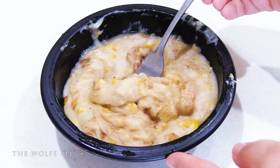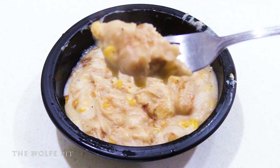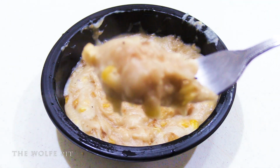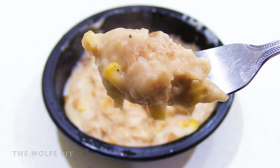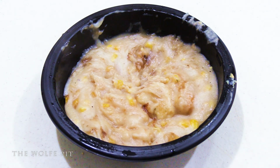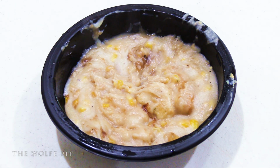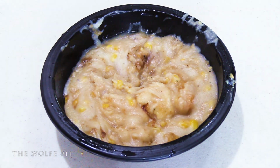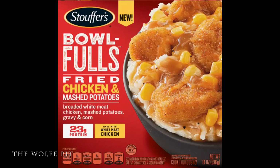Now we're going to try a bite with everything. Alright, this bowlful is not very good. It's okay, it's just not very good. This would be a perfect meal when you come home late at night and you've had too much to drink and you just want something to eat that's filling. This will definitely fill you up. But other than that, I would rather have it in the form of a TV dinner where everything's separate. Just all together, it makes no sense.